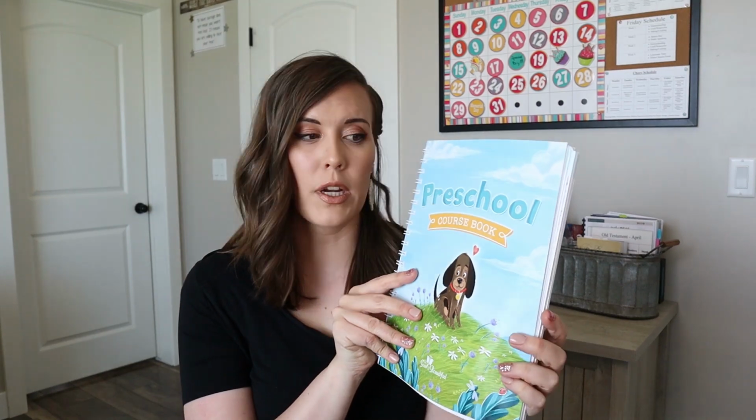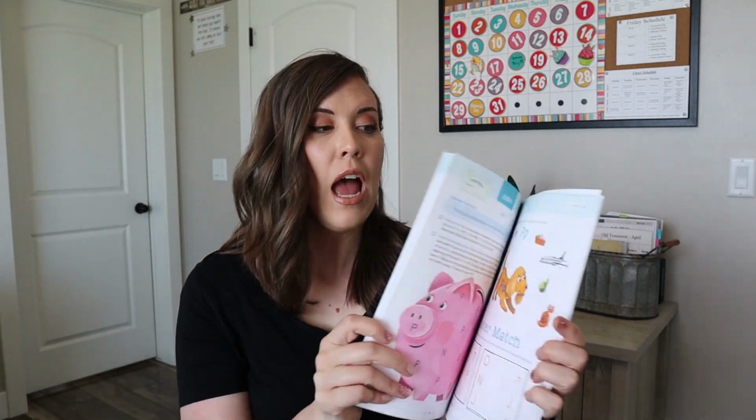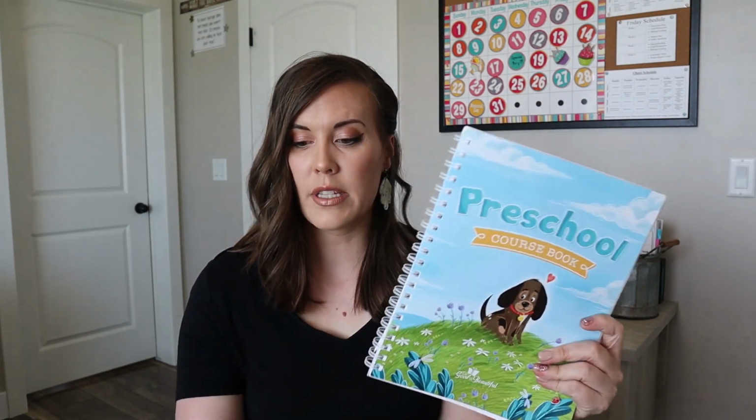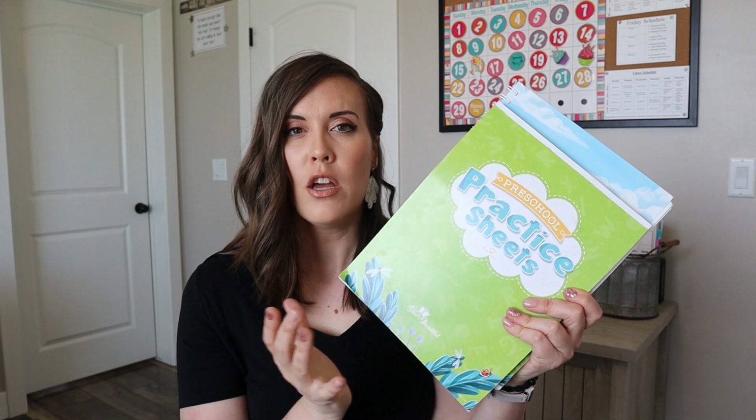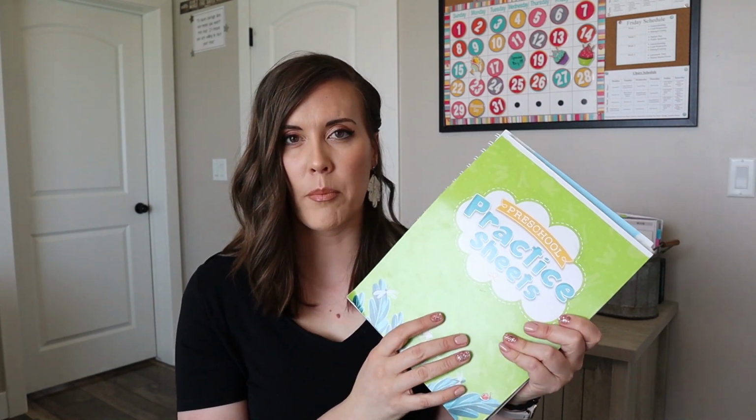And then for her language arts, I have a variety of things going on right here. The Good and the Beautiful is redoing a whole bunch of their language arts, but we were already doing the preschool, and she's still working on this. The letters have been a little bit trickier for her than numbers, and so we're going to continue to work on this, and it comes with this practice sheets book and a few other things. So we'll finish this hopefully during the summer.